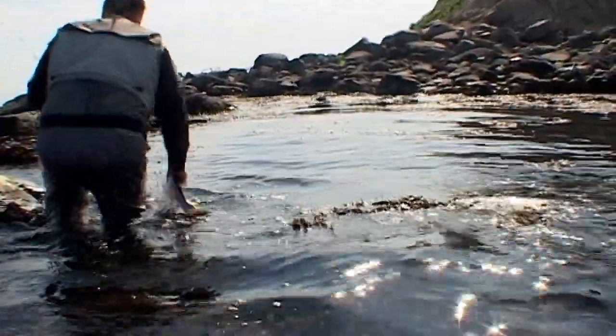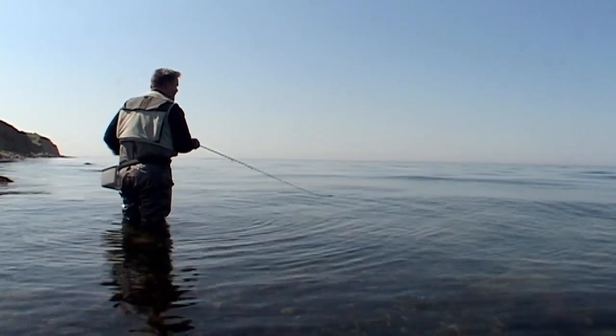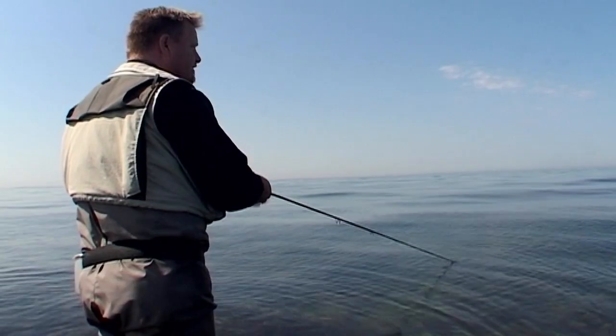As we mentioned at the beginning of the film, sight fishing is an important skill when fly fishing, and we've seen Thomas cast to sighted fish several times.